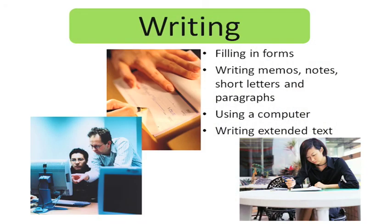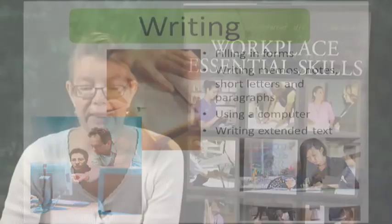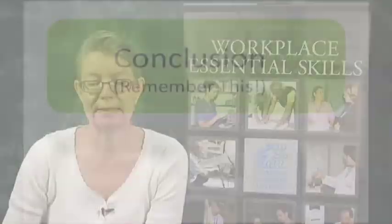The last one I want to talk about is writing. So this includes filling in forms, writing memos, notes, short letters, paragraphs, all of that. And sometimes we use a computer to write, sometimes we do it the old-fashioned way with a pen and paper. That's all part of writing, and writing is a really important way of communicating and documenting things in the workplace.